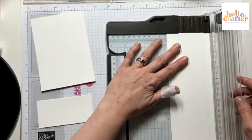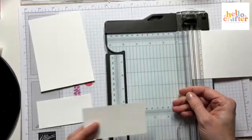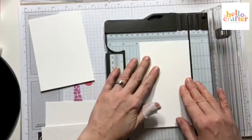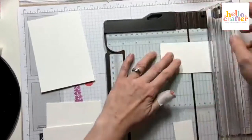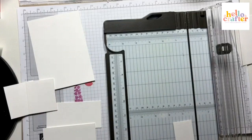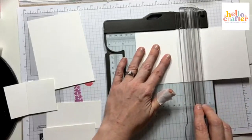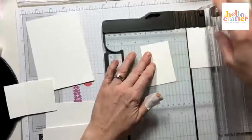Then I want another one at, let's do 9.5 by 5. And then I want two bits that measure, let's see, two bits that measure 6 by 5. Yep, that's that. And two bits that measure 8 by 5.5. So let's go. Eight by 5.5.